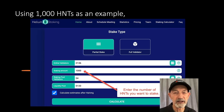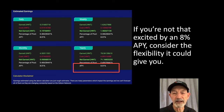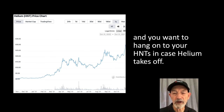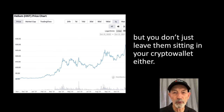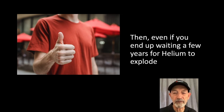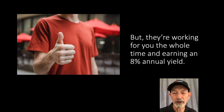Using 1,000 HNTs as an example, you could earn another 71 HNT in a year with an estimated annual percentage yield of 8%. If you're not that excited by an 8% APY, consider the flexibility it could give you. Let's say you're bullish on Helium, and you want to hang on to your HNTs in case Helium really takes off. So you don't cash out the HNTs you earn with your hotspot, but you don't just leave them sitting in your crypto wallet either. Instead, you use them for a partial stake in a validator. Then, even if you end up waiting a few years for Helium to explode, you still have your HNTs, but they're working for you the whole time and earning an 8% annual yield.